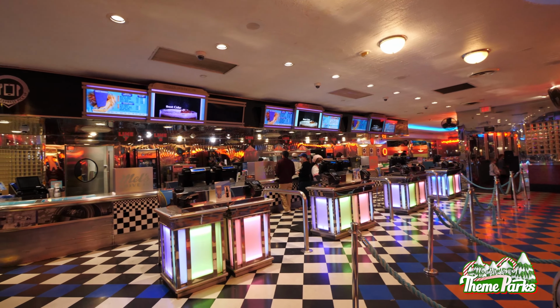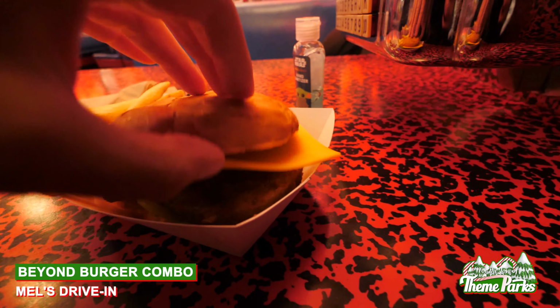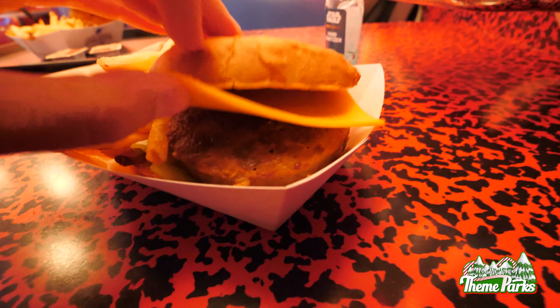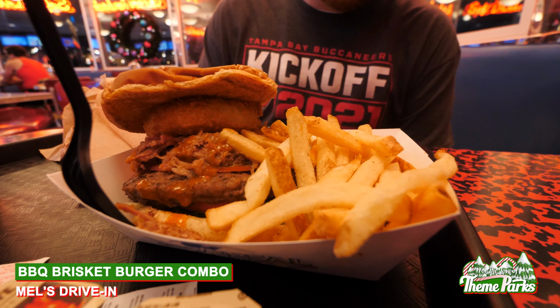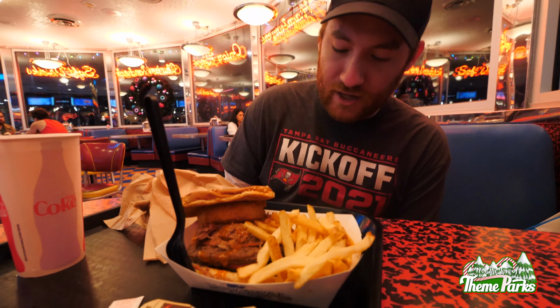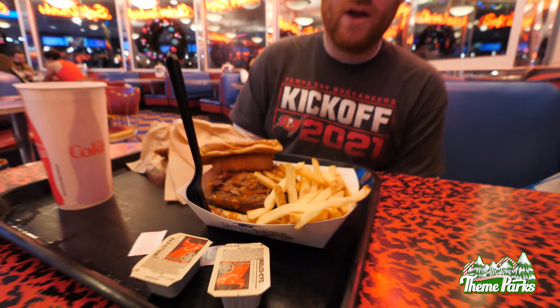What'd you get? Chicken tenders. They're very good, actually. I got a Beyond Burger, which honestly, I like the Impossible brand. This is probably going to be not that good. I could already tell. What did you get? The barbecue brisket burger with an onion ring on top. I think it comes with Gouda cheese, and there's some kind of sauce on there too. And fries on the side. You'll have to let us know after you're done how good it is. I will. This burger is not good.